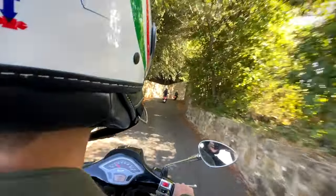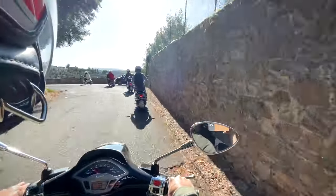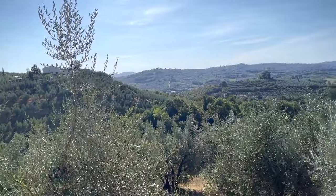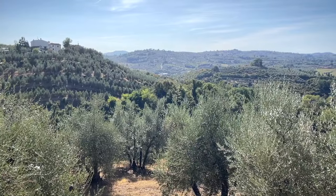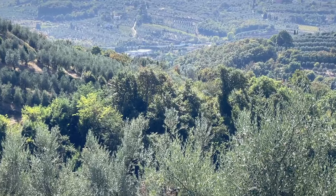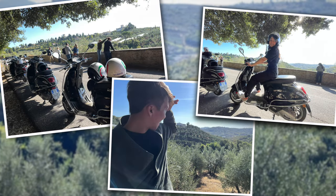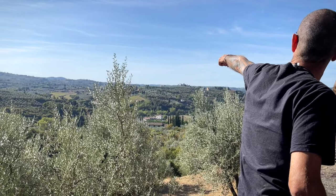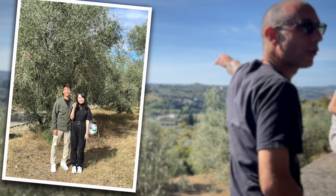This is something different. Oh my gosh, it's so beautiful. Bottom of the valley till those white houses. That's at the bottom there. Then to the right. That's crazy. All around that big house with all the cypress trees around. And that's where we stop in the olive grove.